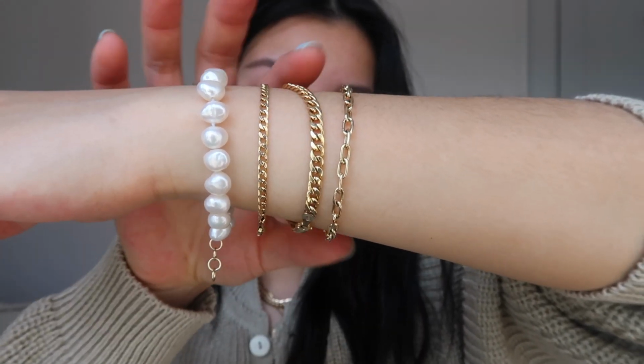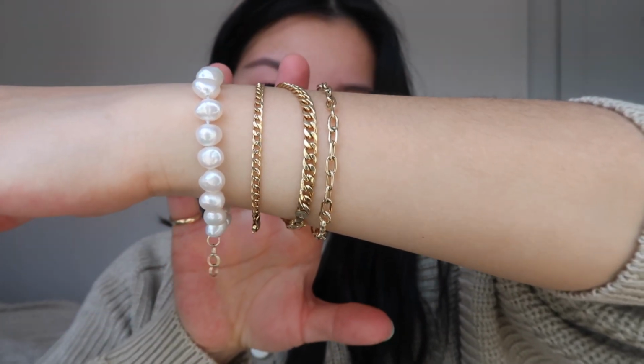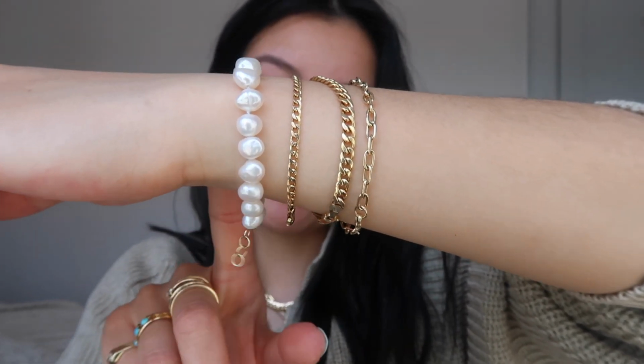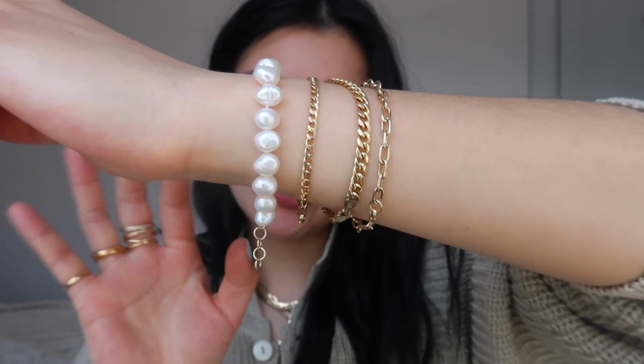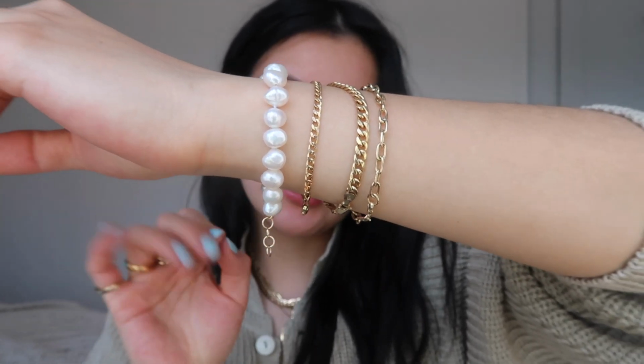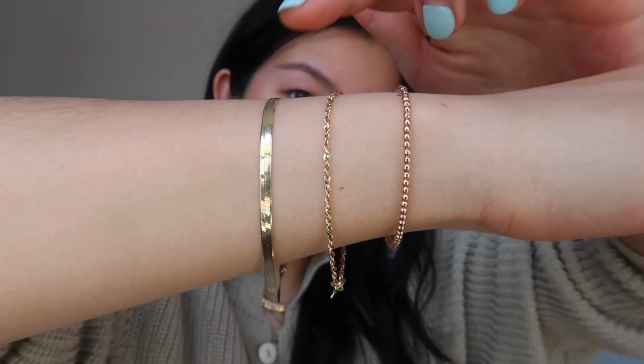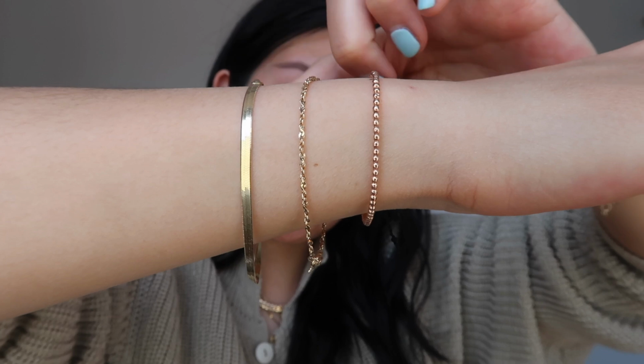I think this summer I might add some fun beaded ones or just the plain camp bracelets, but those ones aren't going to stay on my wrist the whole time. It's just something fun to accessorize with. Then this is my right wrist. This guy is a herringbone chain. It is 7 inches. It's 14K.